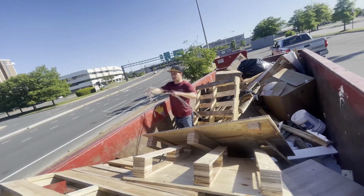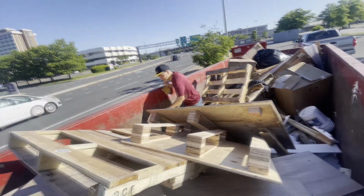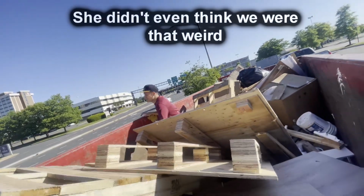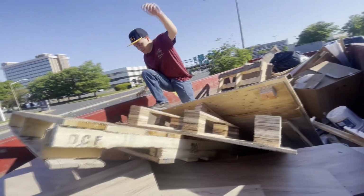Is that full? I don't think so. I think it's the same one I picked up before. Okay, but we're going there anyway. So we got that $20. Don't mind us, just trying to make ends meet.